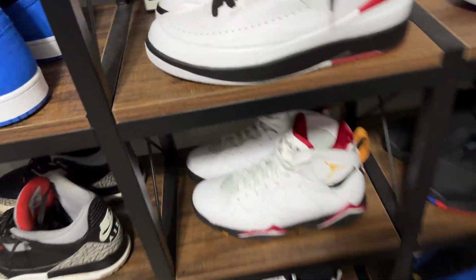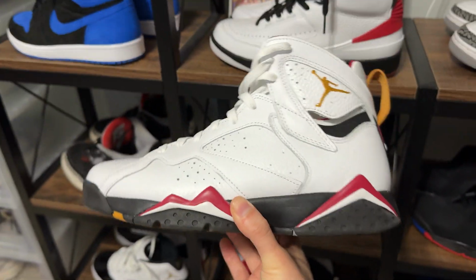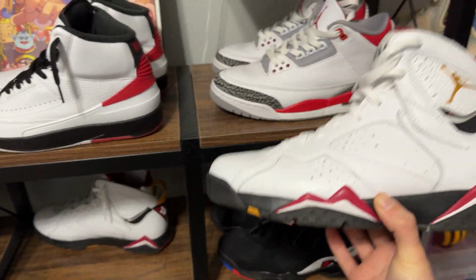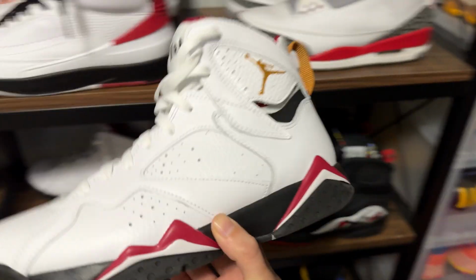Next up, I have probably the most underrated silhouette next to the 2s, the Jordan 7. These are the Cardinals. These were a gift as well from my girlfriend. She really does know how to pick gifts. I'm gonna say that.